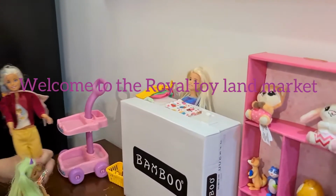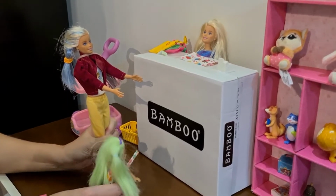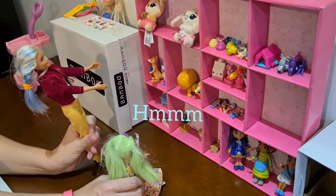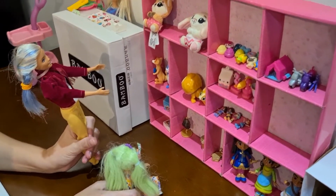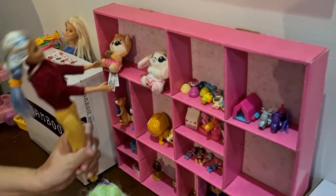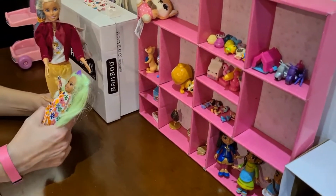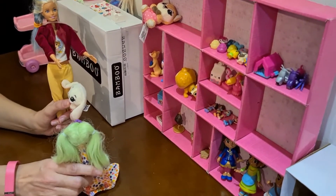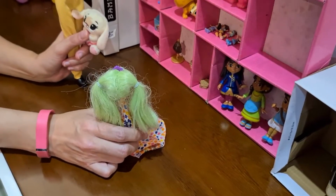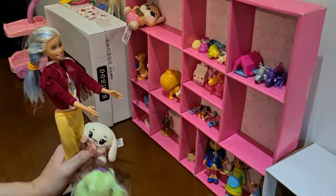Welcome to the Royal Toyland Market! Well, thank you. I'm so excited. Mama, Mama, what can I buy? I don't know. What would you like? Oh, I want a bunny. I've always wanted a bunny. Okay. I don't know what else, Mama. Well, keep looking. Okay.